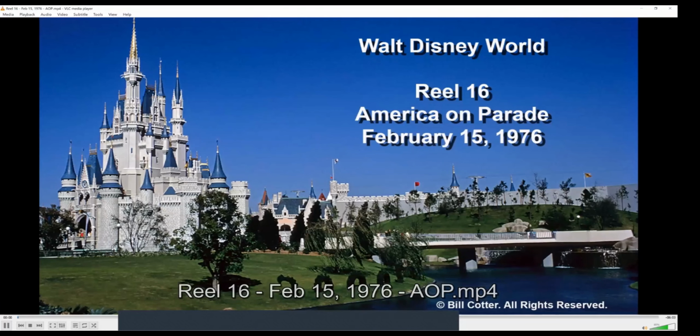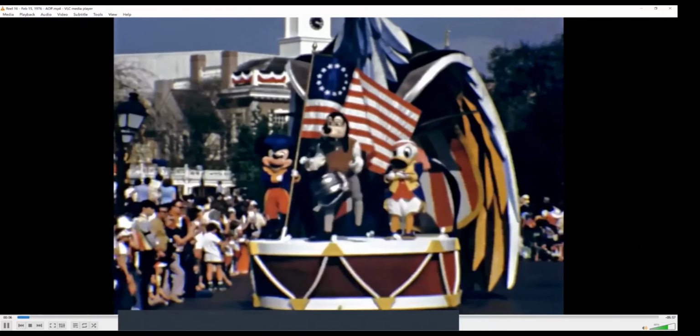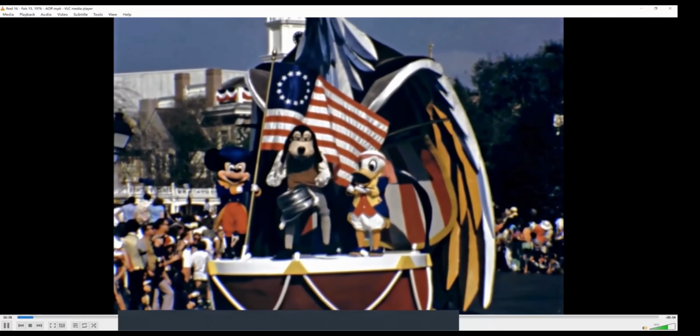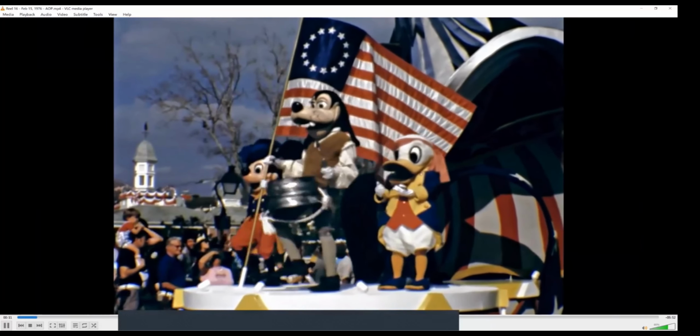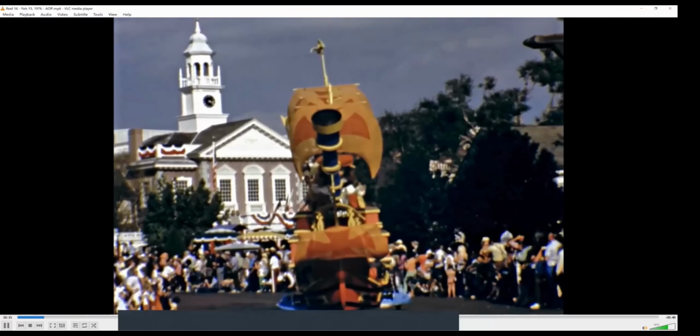Whoops, let me bring it back to the beginning. I was actually able to get the exact date on this one because there's a school band marching in it. I was able to find on newspapers.com the story of them taking their trip to go appear at Disney World. So this was Super 8.